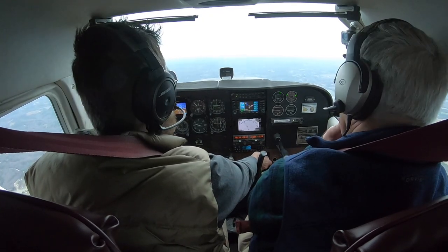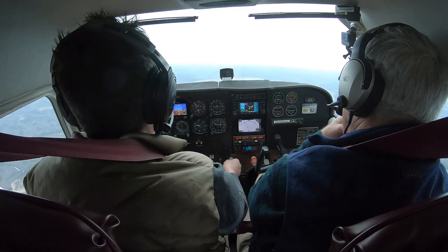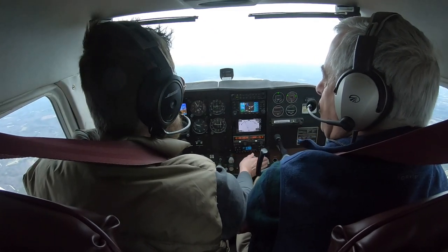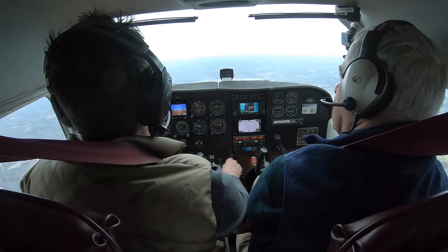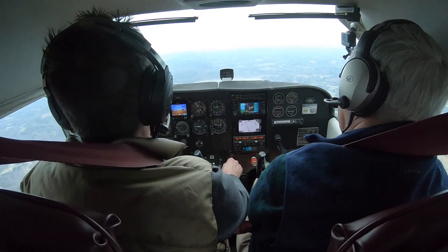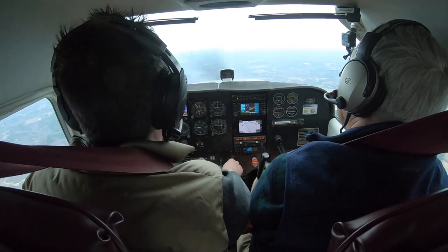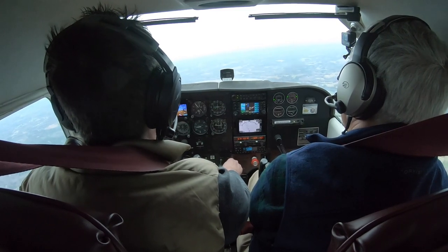All right, one notch of flap. So, carb heat, power, flaps. Then once it's down around 80 or so, let's drop the nose just a little bit. Again, you don't want this to sneak up on you. Good. So, power all the way out. And don't let it turn. Work those feet.